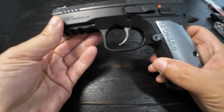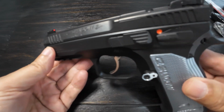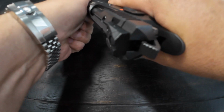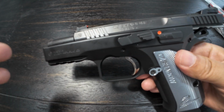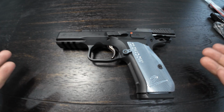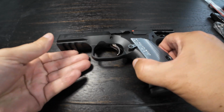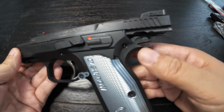Moving over to the serrations, in typical fashion with the CZs, the serrations are pretty good. They're not overly aggressive, but if you decide to do a press check, they work pretty well. Now, again, another debatable subject, right? Some people prefer not to do press checks. That's not something I'm going to debate here, but obviously I don't mind doing them. So the front serrations are pretty good, just enough bite on it, at least for me, and the same with the rear as well.